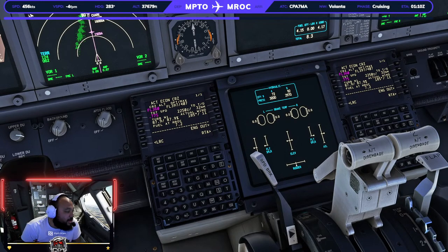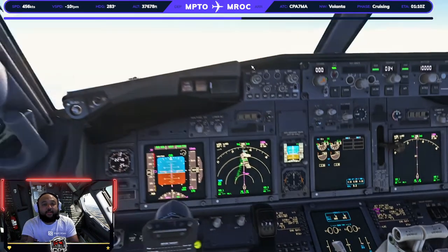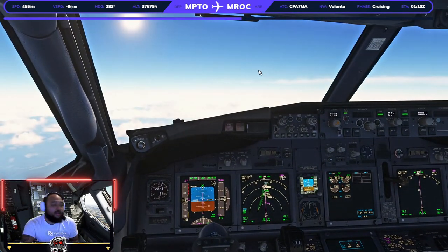I'm thinking of mapping fuel cutoffs to the Thrustmaster throttle. That'd be pretty cool. Like, if you could do that, that'd be super dope. Top of descent is in 31 miles, so okay. We'll keep that in mind. Yeah, that would be super cool, because they're right there.